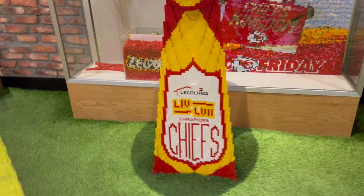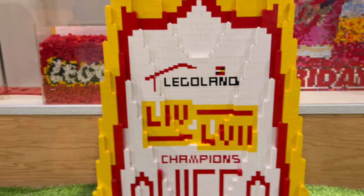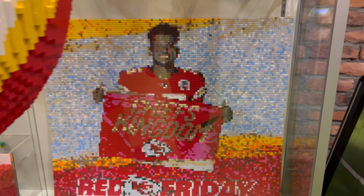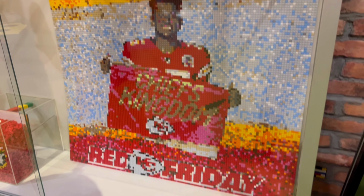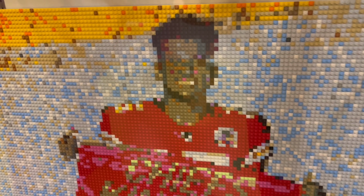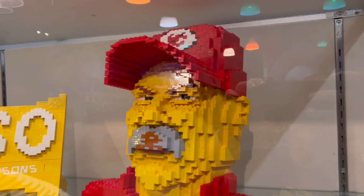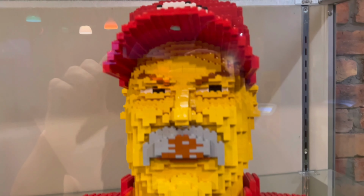Winning Kansas City, the Kansas City Chiefs. So that whole trophy is made out of Lego. It's 4.5, maybe 5 foot tall. A nice mosaic. Patrick Mahomes. Yeah, you can tell by the hair. Little mini helmet made out of Lego. A really simple design, too. I wish the camera would focus on that. You got the coach with the mustache. Andy Reid, I think that's his name.